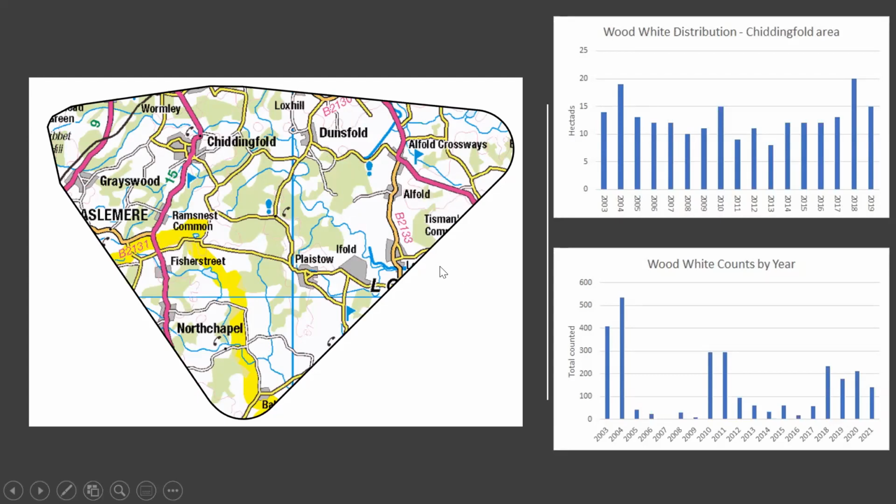And we've been doing some data crunching over the last few weeks, just before Christmas, looking at the abundance and the count for the Wood Wights in that area.